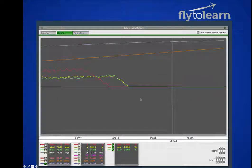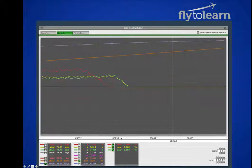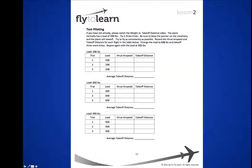And you can remove, see back here, there's a lot of lines here. You don't need necessarily all that stuff. Well, you can just uncheck them and suddenly you have fewer lines. Right here is where the airplane is beginning to take off. These are the landing gear vertical forces. They've gone to nothing. Here's the distance traveled. Here's the true airspeed. And so they write off the true airspeed.